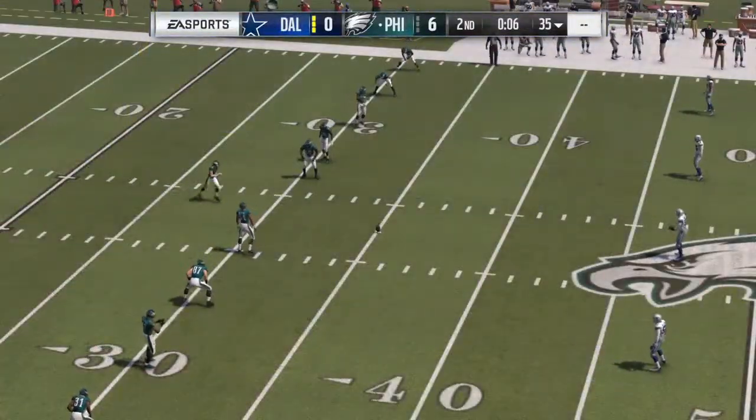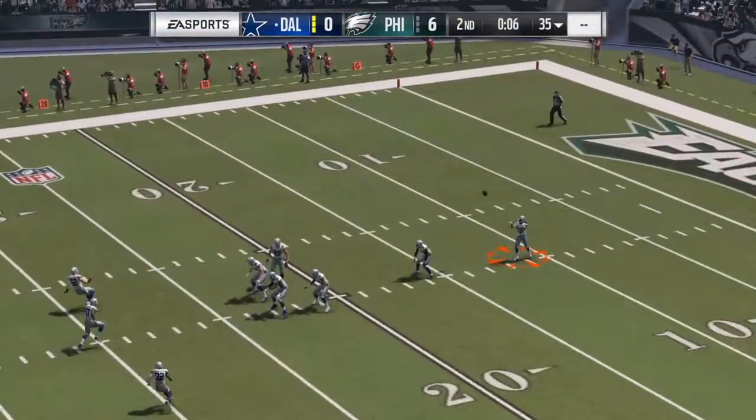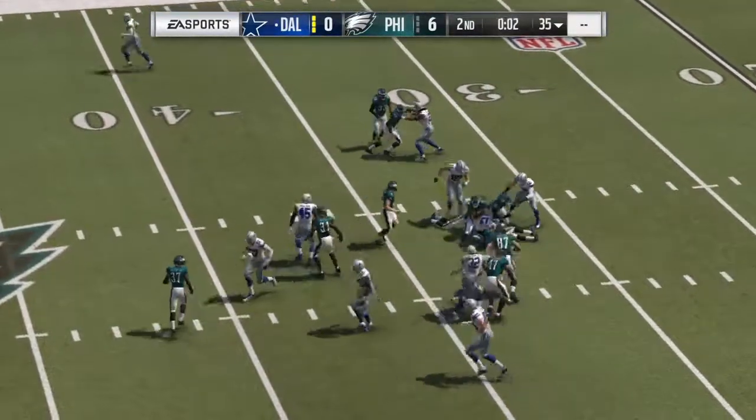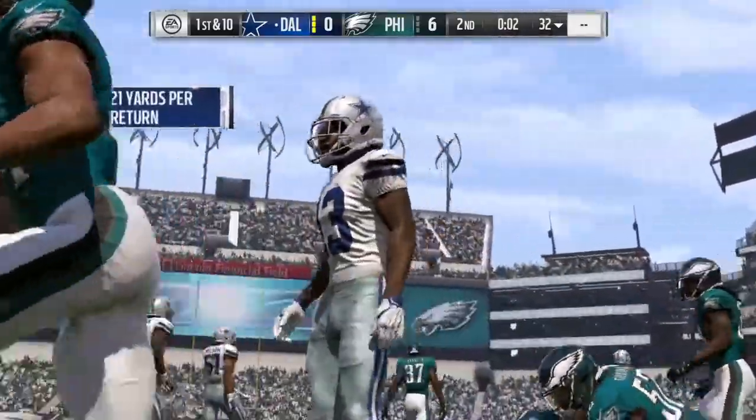Now it's Sturgis converted on the field goal. Now he'll send this one away on the kickoff. Whitehead, the return. And they're going to start this drive in pretty good shape as they get it up past the 30.